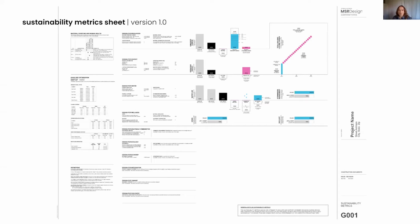So for the last couple of years, we've been working on this sustainability metrics sheet that goes in the beginning of our drawing set. We developed it to track performance, and we found that one of the best places to keep it routinely in front of project teams is to have it actually in the drawing set. So it's aligned with the COPE Top 10, or the Framework for Design Excellence. And so if you hear us talking about the G sheet in this presentation, that's what we're talking about.